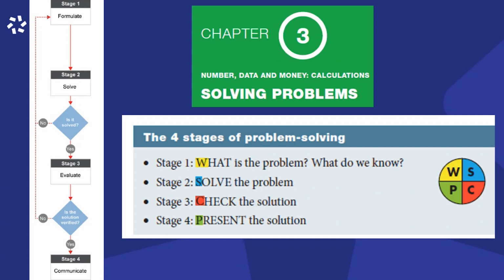So we have broken down this schema for how to do problem solving. We've got a pro forma, and instead of saying formulate, we've said stage 1, what's the problem? What do we know? Stage 2, solve the problem. Stage 3, check. Stage 4, present. And after chapter 3, we used our solutions to our chapter problems using the pro forma, so students can start to learn how to use it.